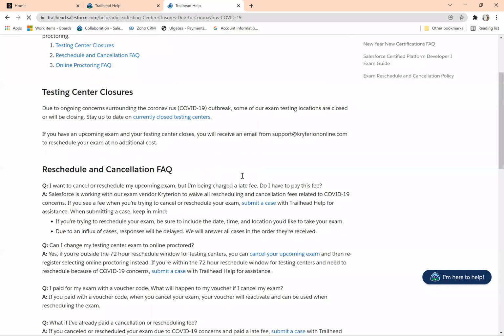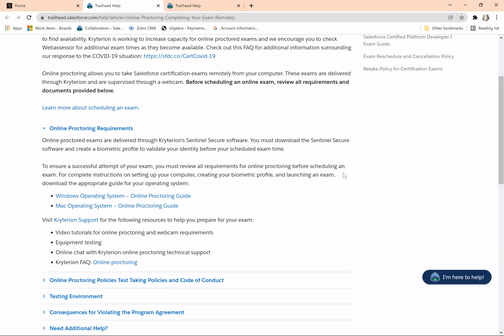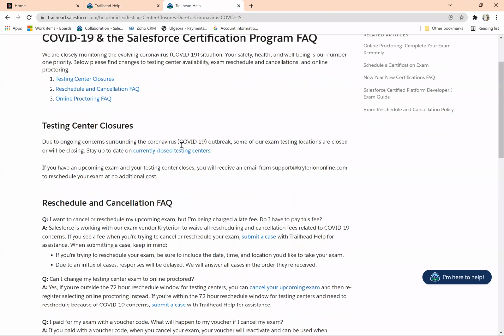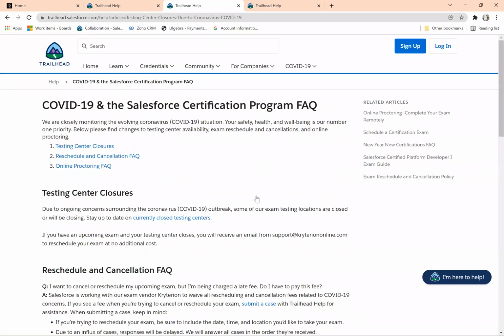And better read these terms and conditions before that. You should have installed the Sentinel software and should create a biometric profile, and then you can launch the examination. Okay. So these are things that you should keep in mind. And similarly, in the worst case, suppose you face some difficulty when you start the examination, the exam does not start and the page gets stuck in between. Anytime, don't worry, you can reach Trailhead to submit a case. Okay, here comes the option where you can submit the case.